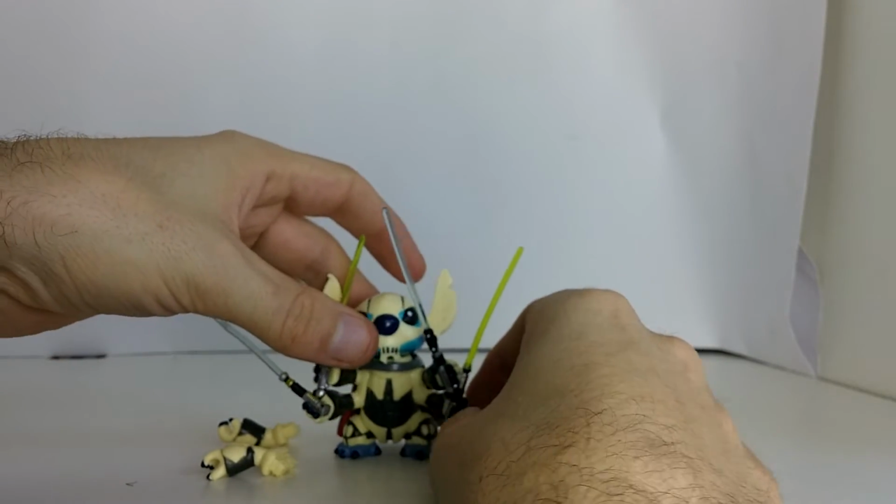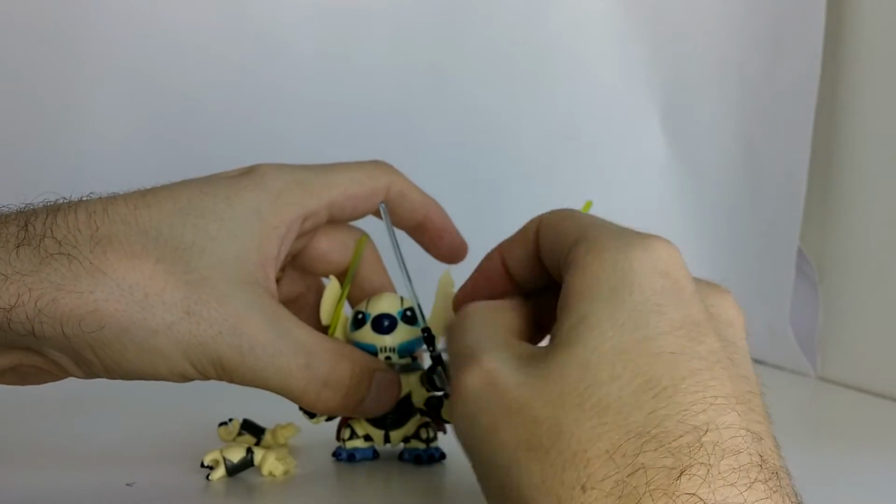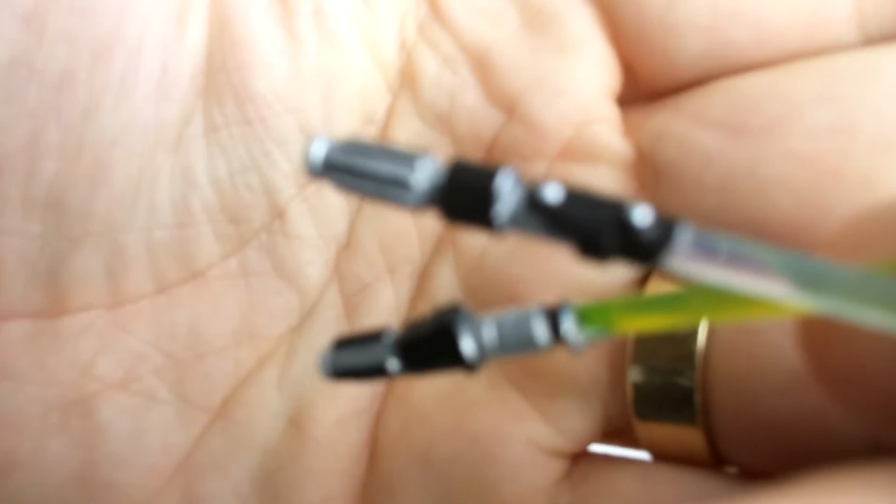And look like Stitch dressed as General Grievous. Let's show you the lightsabers. I think these are all individual moulds. Let's have a look at these. See if we can get a close-up of these things.